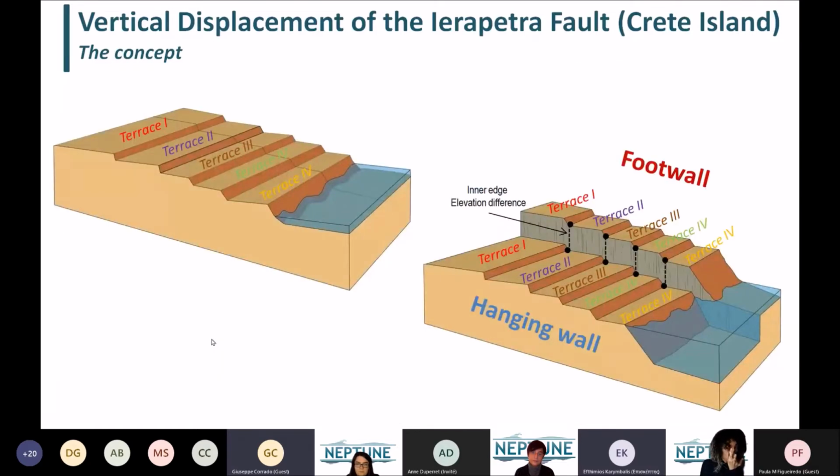Here is the concept that we followed to estimate the vertical displacement due to the activity of the fault. In this figure, the first part shows the sequence of marine terraces before they are displaced by the fault, and the other figure shows the displacement due to the activity of the fault over the last 400,000 years.